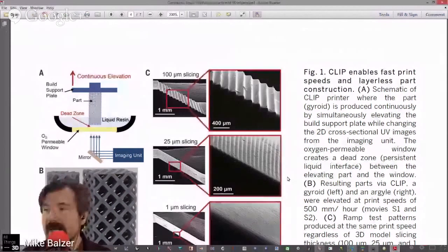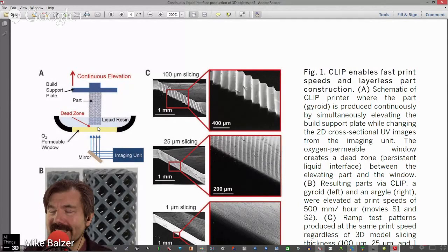Oxygen creates the proper dead zone, which is important here. This is the area that you do not want to print in. This is what allows this thing to print so quickly. And I don't know if you can see my cursor here. If you see this little image over here, here's your imaging unit. It comes through the permeable window. Here's the dead zone that's created. It doesn't show how the oxygen is being pushed up in here. But that dead zone creates kind of a capillary effect where it feeds the resin up here.